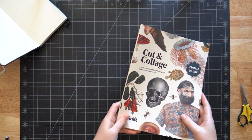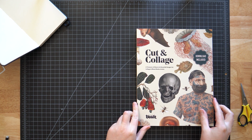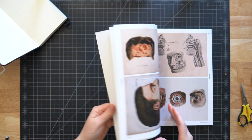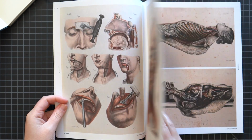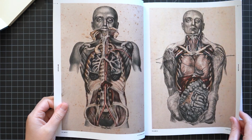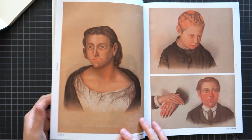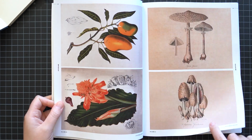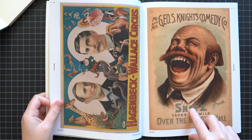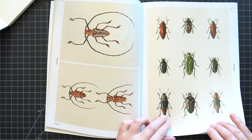I figured since we're making a spooky collage, we should start with this cut and collage book that's full of bizarre images that I think we all decided when I reviewed those 6 books that this one was by far the creepiest, especially with all these medical images up front. So I thought it would be the perfect place to start for today's collage.